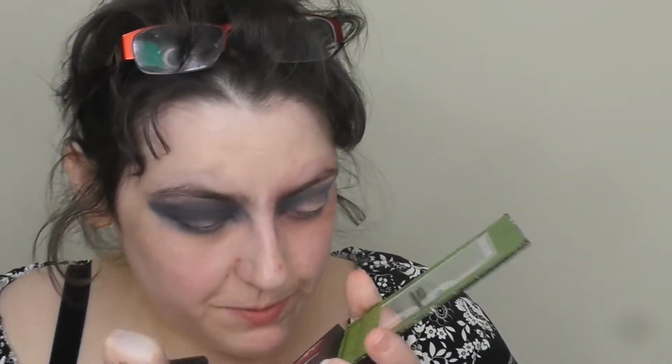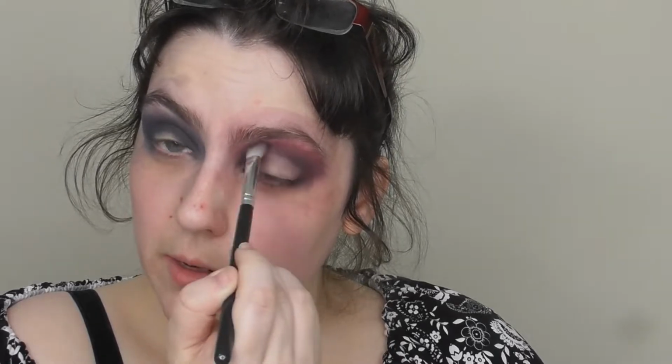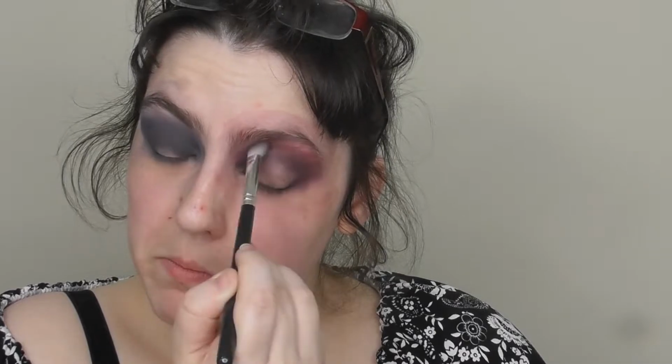So again, taking that Lowest Cosmetics brush, put it through the colour switch, and I'm going into the shade Bad Blood. So I've already put Gravedigger down. I just want to put this on top. Oh god, I have no idea what I'm doing. I mean, at this point it just looks like I've been punched in the eye, doesn't it? I mean, it's a look, definitely. Is it the look I'm going for? Granted, I'm filming after this, releases and rants, so, I mean.